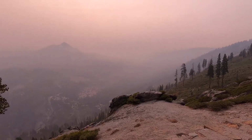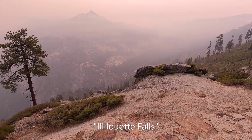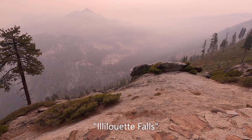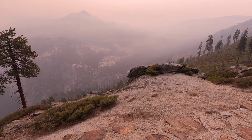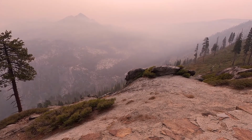And I do see a waterfall right above the brown in the front of this picture. You probably can't make it out. Yeah, it's flowing pretty well too, actually, that waterfall. It's quite a bit of water.